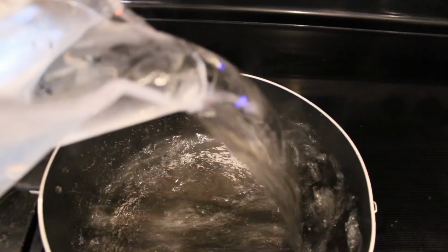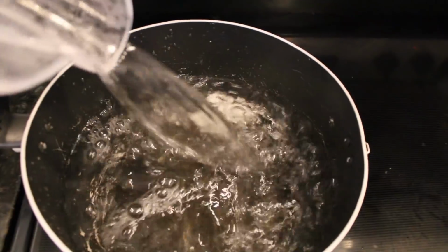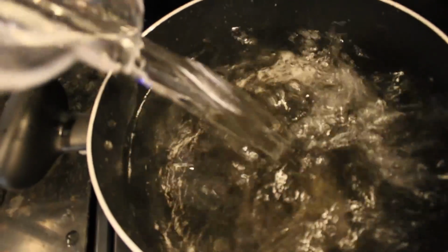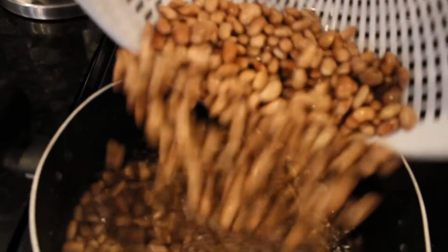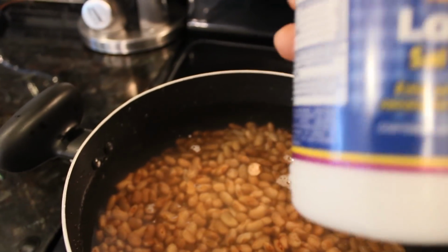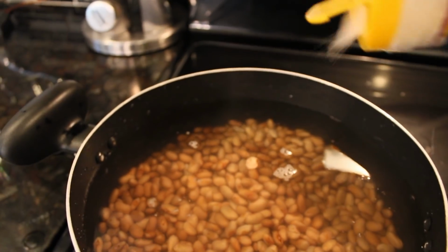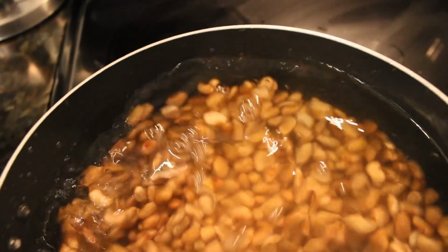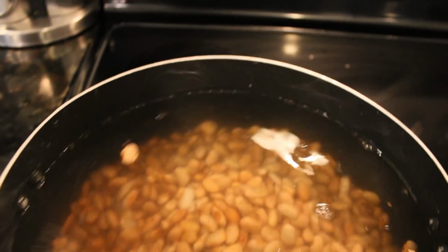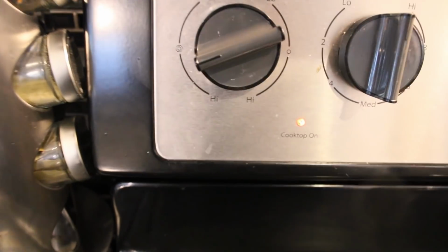So here I have my pot, and it's hot, and I'm adding about 6 quarts of water. And from there, I'm going to add my beans that have been rinsed and drained. And I'm going to go ahead and add some salt here. And that's to flavor the beans because I'm going to use the liquid that the beans have cooked in for some of the recipes. So you want that liquid to be seasoned. And I was just showing you what my stove is on.